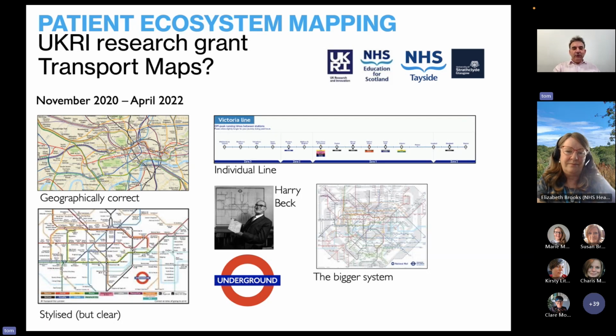Now, I've always been incredibly interested, in a geeky way, in transport maps. One of my favorite transport maps is the London Underground map. And here's my dream slide showing you the London Underground map. Top left-hand corner, that's what the Underground really looks like. It looks like a plate of spaghetti. That's a geographically correct map.